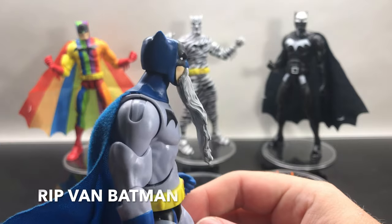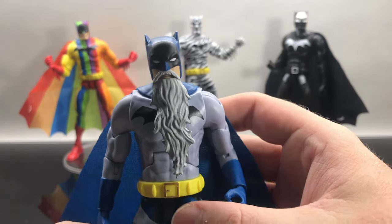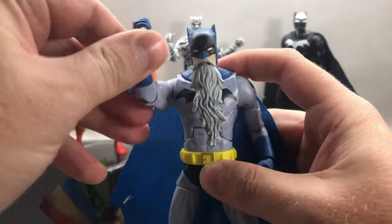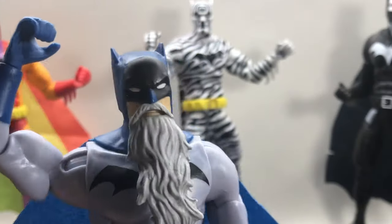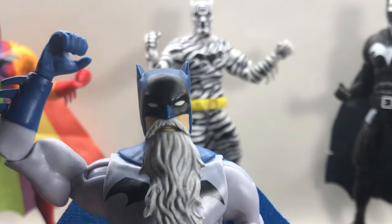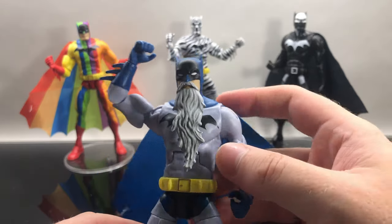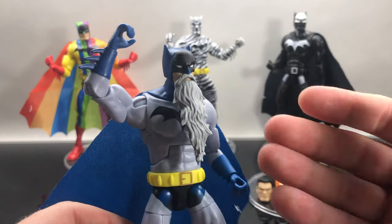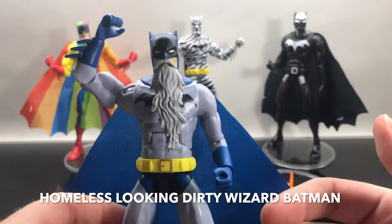This is Rip Van Winkle Batman, and it's basically the equivalent of Old Man Batman. Like, he's just saying, get off my lawn. Get out of the Batcave, Robin. What are you doing? This is probably going to have to sit on my shelf now. I know I said I was going to put it back in the box, but I'm probably going to have to fit this on my shelf now because I have an old man, like a homeless-looking dirty wizard Batman.